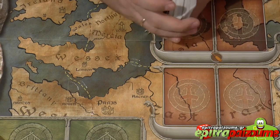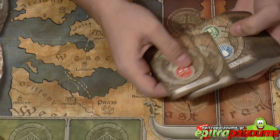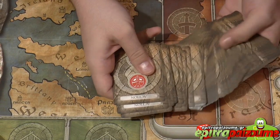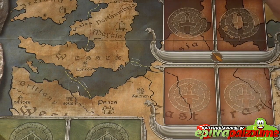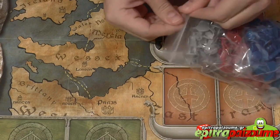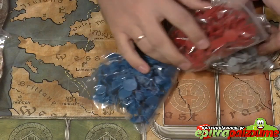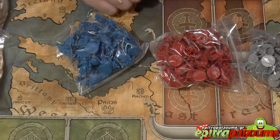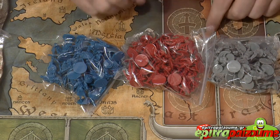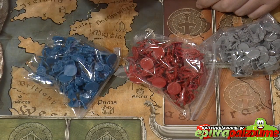I already showed you a lot of cards for the action. This is a set collection hand management game, a Euro game feeling, a really good Euro game feeling. Plays very simple, and then we have the miniatures. Three baggies for the three different colors. Now, what I think about this, most of the games would have used for this specific gameplay just cubes. You could have grey cubes, red cubes and blue cubes.